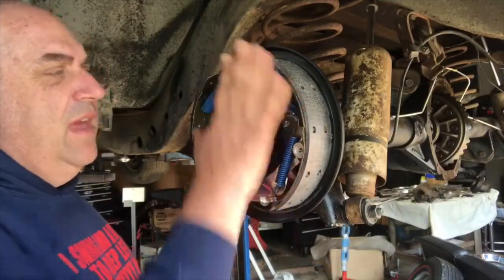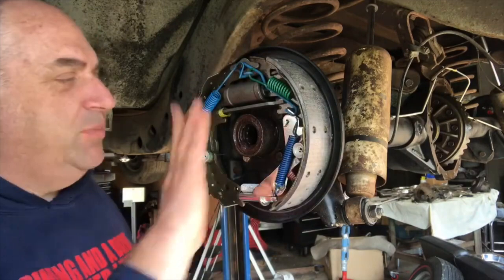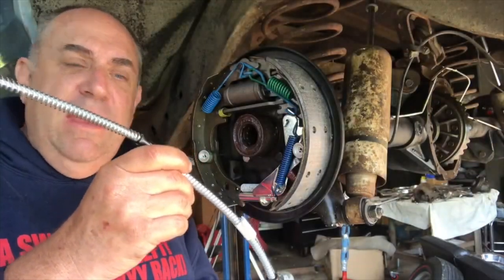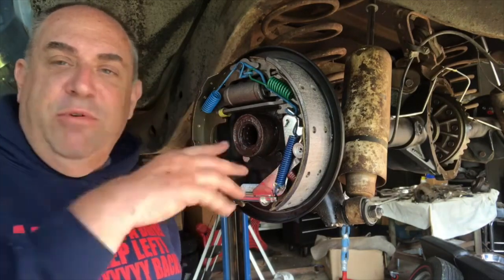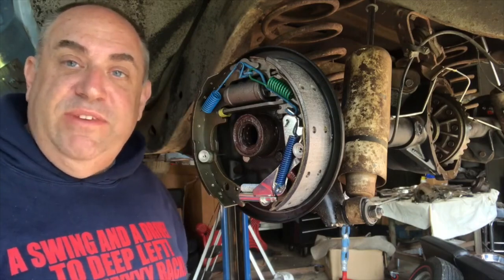Let me show you. Alright, so there you go. You got the new backing plate on with fully assembled brakes, new springs, everything brand new. Fantastic. We'll take the emergency brake cable and shove it through there and attach it back in here. Then we'll shove the rear axle in, put the C-clip in, and be all set to go.